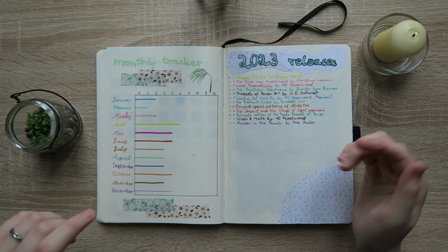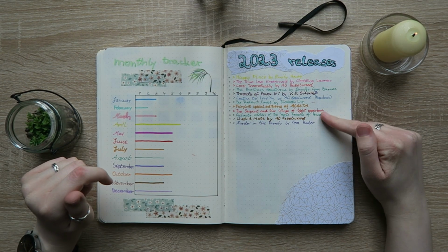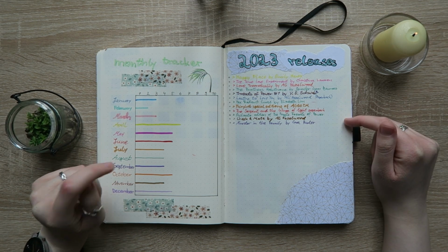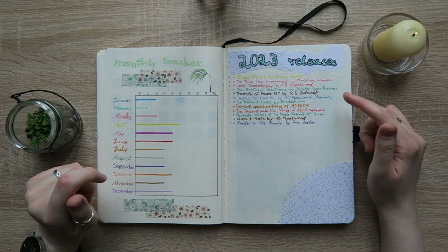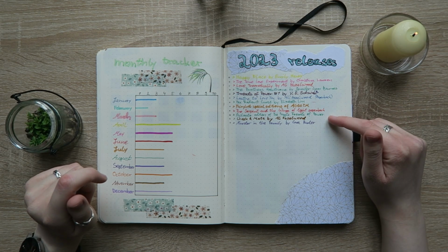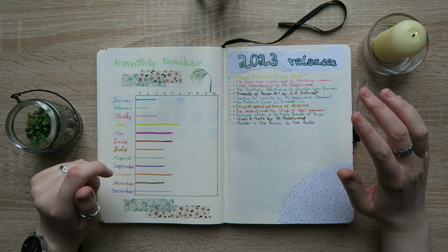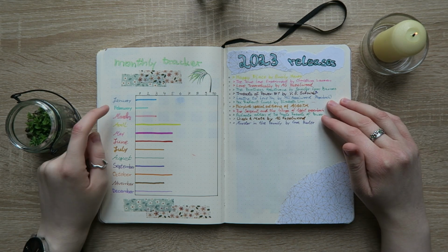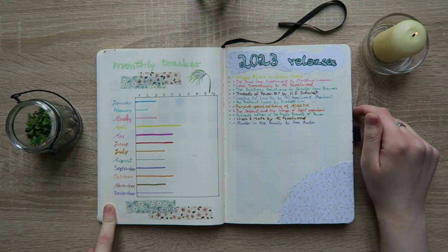So I wanted to do it differently for 2023, and I actually really liked this, except that it turned out a bit too colorful for my taste. I liked the idea at first, but I feel like it's a bit too much, and there's not even that many books. So I might do this differently next year as well, maybe with numbers, like 1 through 12 or something like that.